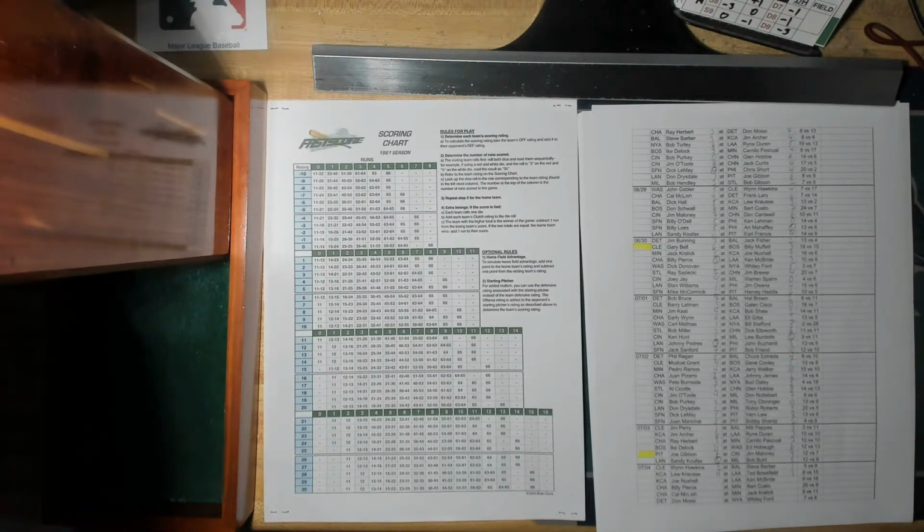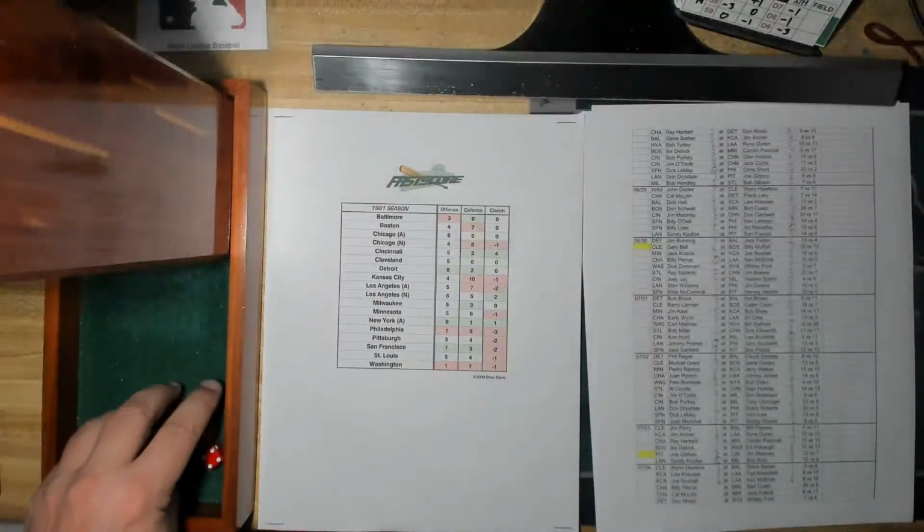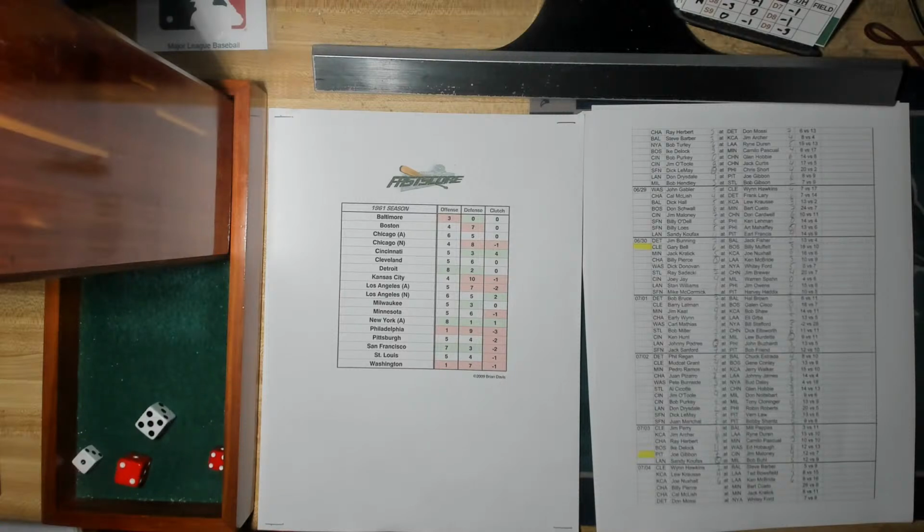Game number 2. Kansas City 8-54, and that is 6. Halos 16-46, and that is also 6, so they tie. Kansas City rolls a 2, minus 1 is 1. Halos roll a 5, minus 2 is 3. The Halos will split the twin bill.